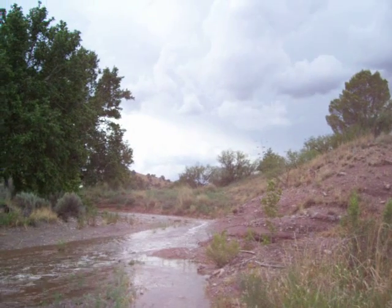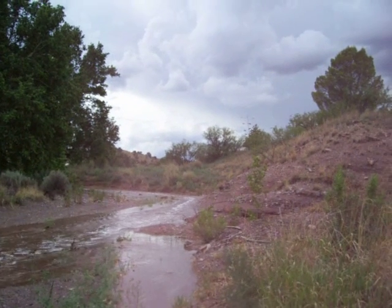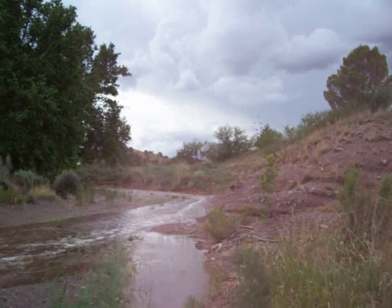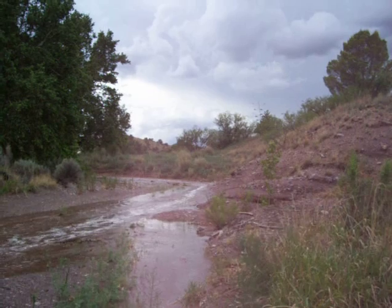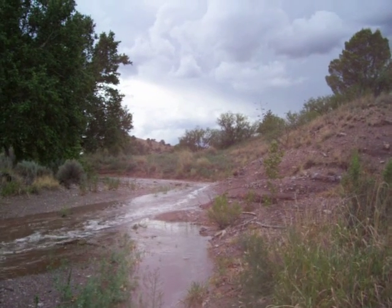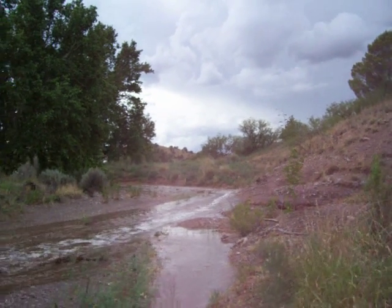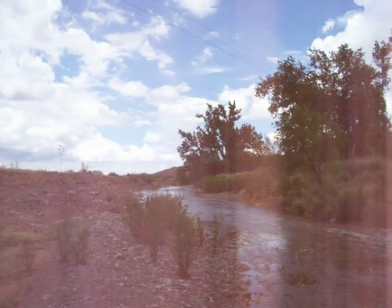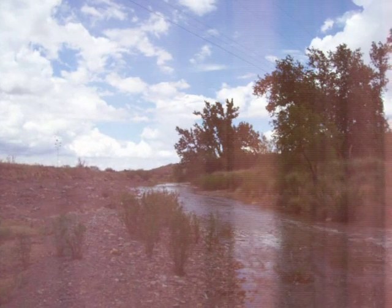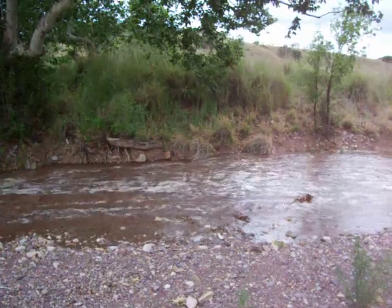As you can see, the volume is starting to pump up a little bit. It certainly is. I can see a definite increase in volume now. We might get a flood going yet. Oh yeah, it definitely filled up the creek. Yeah, we're starting to get some volume going.